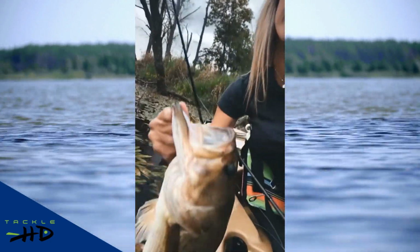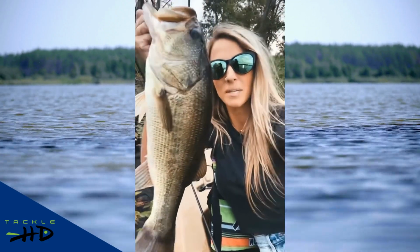Caught this one on the Trophy Bass Company CS2 spinnerbait.